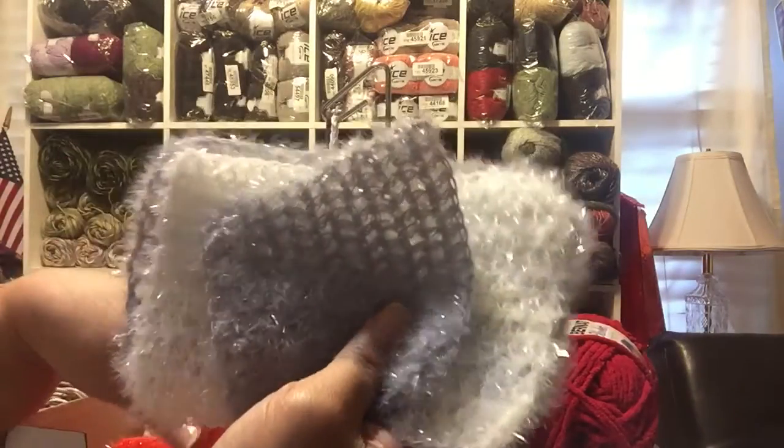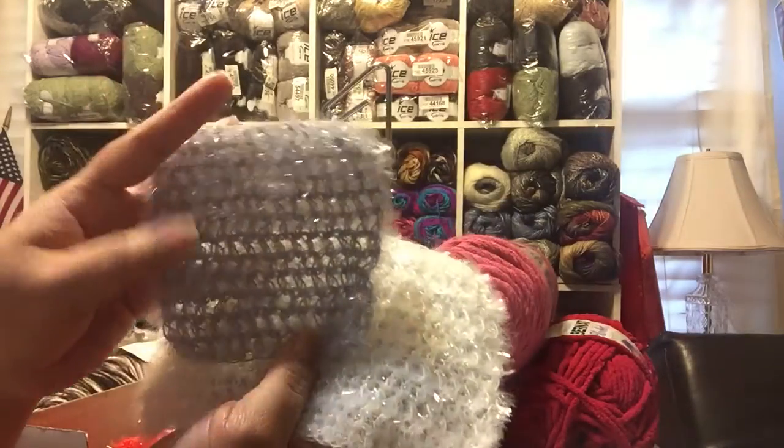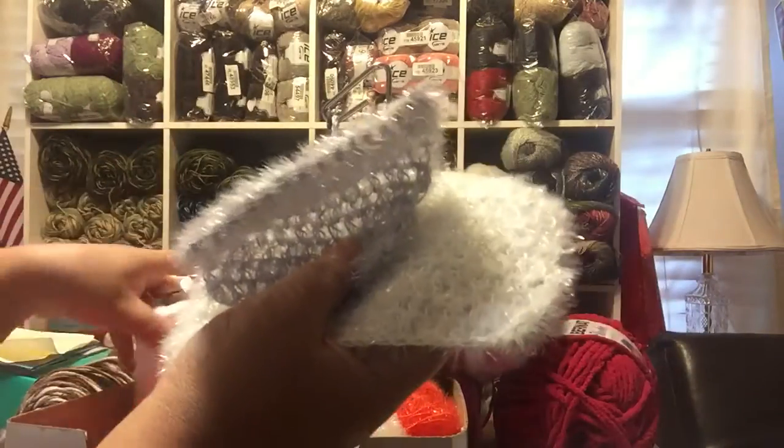Oh, I did use the white. I thought I didn't use the white. So here goes a smaller one of the gray. What color is this?